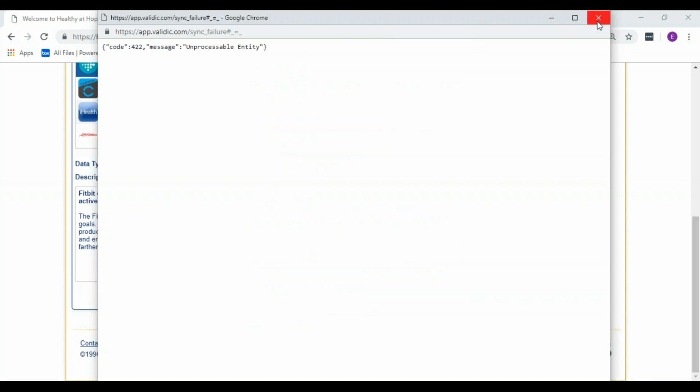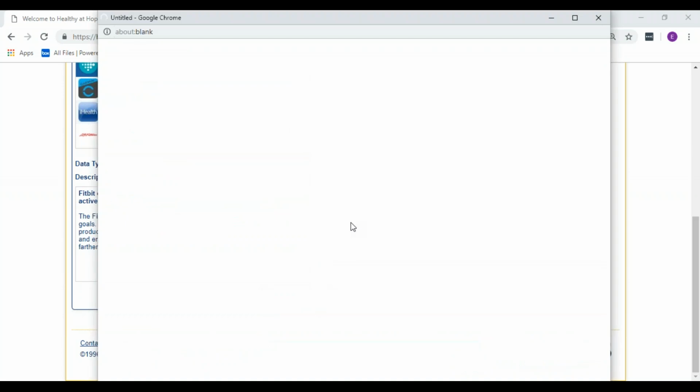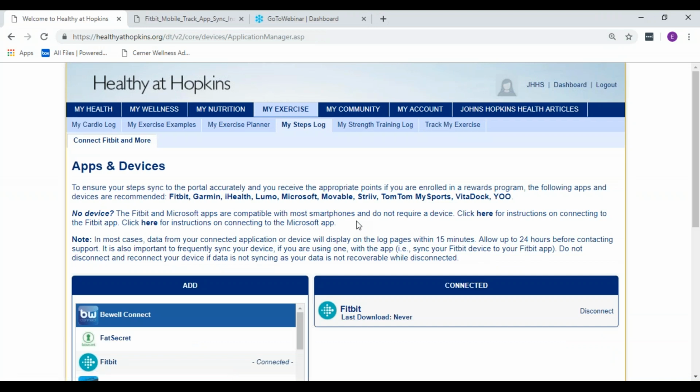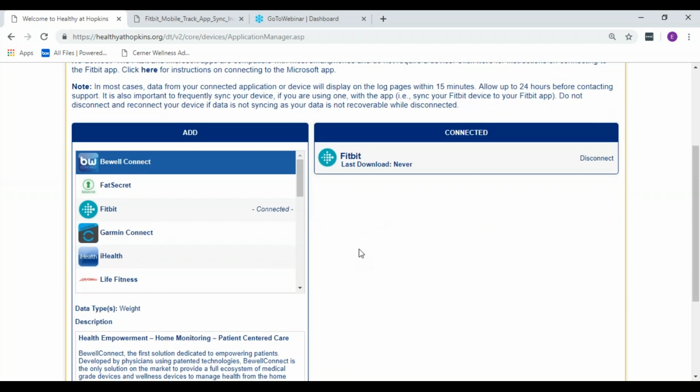Oh, of course, we got an error message. I'm going to try one more time. Connect. There we go. Sometimes that happens. If it says error message, you just have to hit connect again and it'll move forward. So that's the only thing you really need to do: you put your Fitbit information in, you log in like you'd be logging into the Fitbit website, and now it's connected.